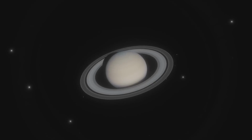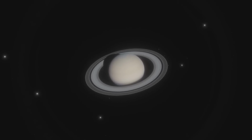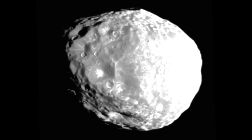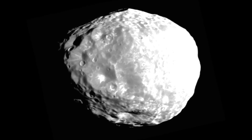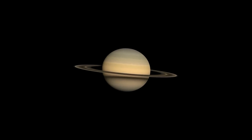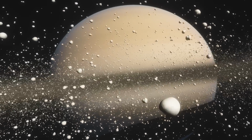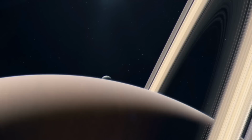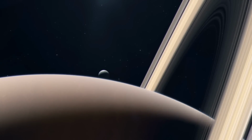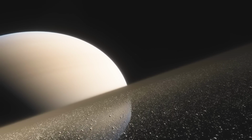Their orbits are so close that they would collide if not for their unique gravitational interaction. Instead of crashing, the two moons exchange momentum when they approach each other. This exchange causes the inner moon to move to a slightly higher orbit, while the outer moon shifts to a slightly lower one, effectively swapping places. This delicate orbital dance repeats every 4 years, maintaining a stable system despite their close proximity.